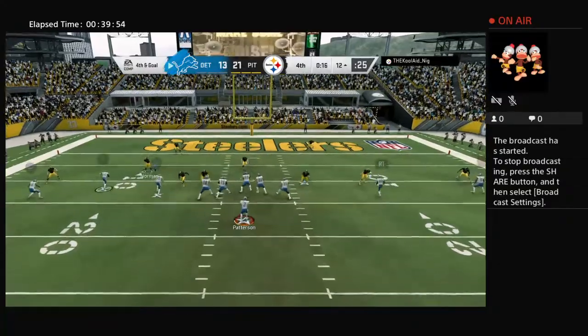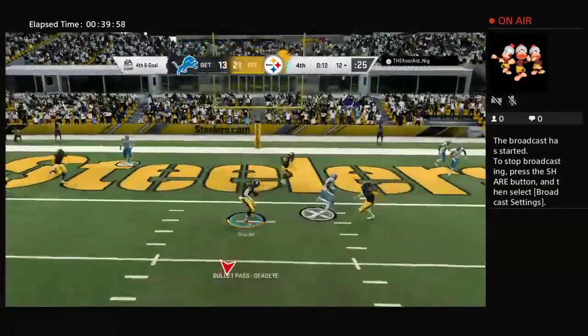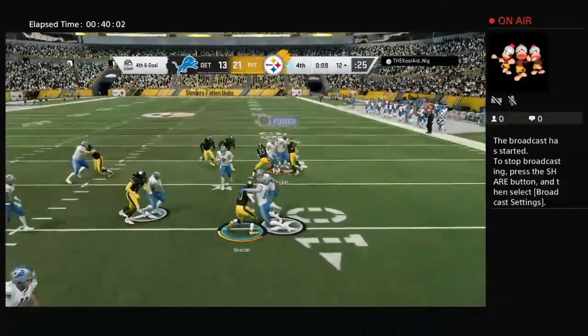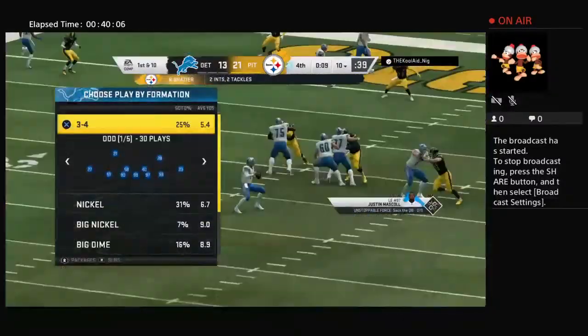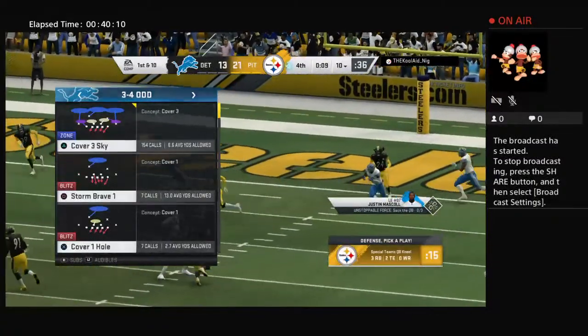On 4th down, Patterson. And, a crusher there as it's intercepted. Picked off by Ryan Shazier. And he'll be brought down at his own 10-yard line. They were looking for Johnson that time.